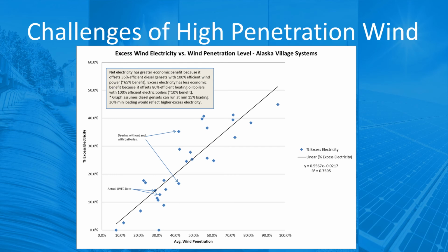So using wind turbines to power lights, motors, and pumps has greater economic benefit because it offsets 35% efficient diesel generators with 100% efficient wind power, so around a 65% benefit. Excess electricity has less economic benefit because it offsets typically 80% efficient heating oil boilers with 100% efficient electric boilers, so only a 20% benefit.